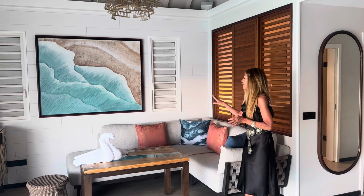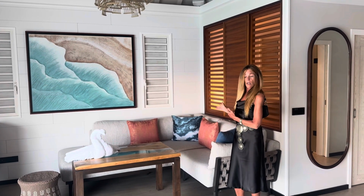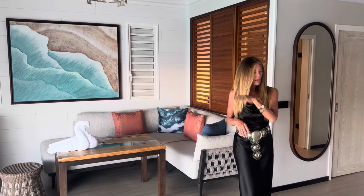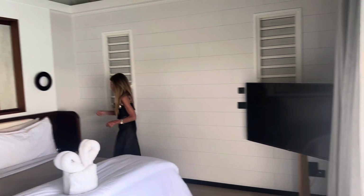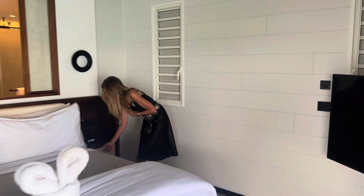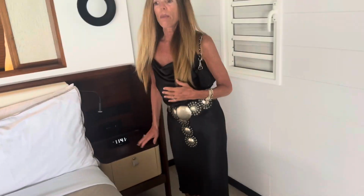So really nice little sitting area. Both of us have spent some time sitting over here, which was nice, as well as most of our time outside on the deck. Next to the bed, let me just point this out because this is nice too. Don't look at the clock because it's not the right time. I unplugged it. But I love this, next to your bed, there's a really deep drawer here. So I've got all my vitamins in there.